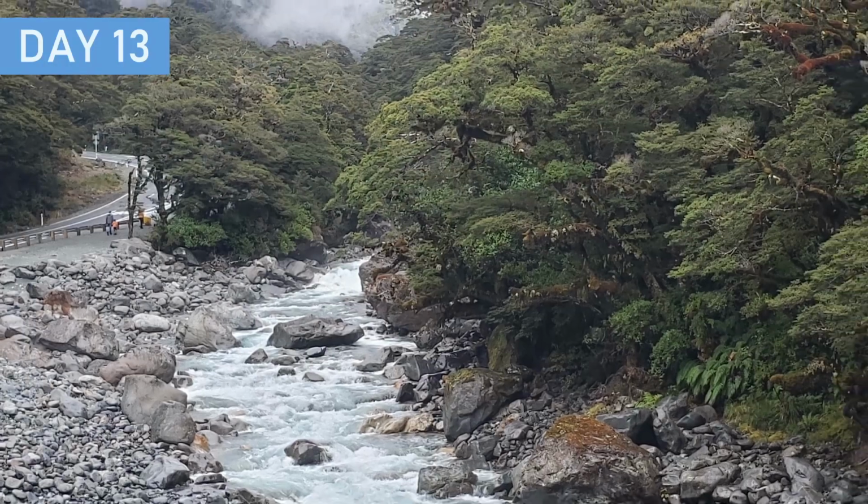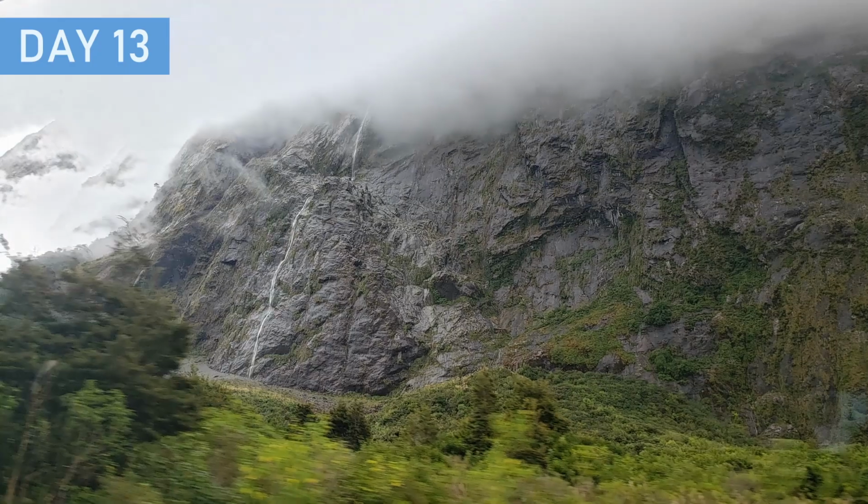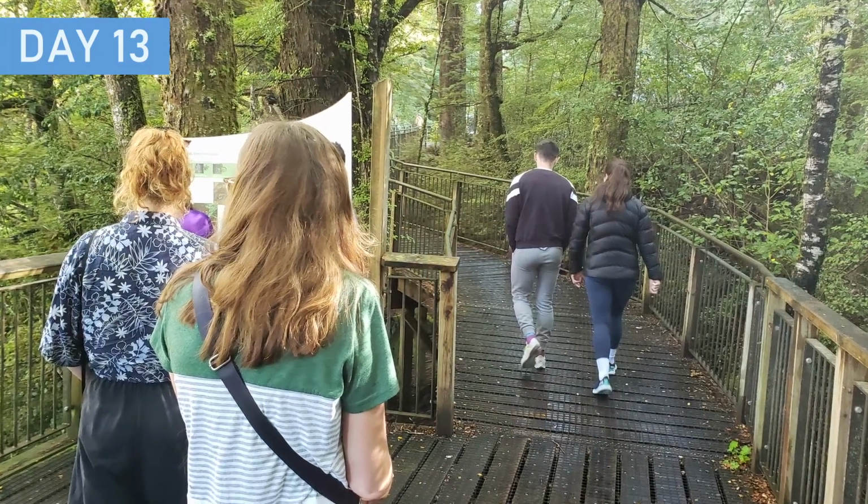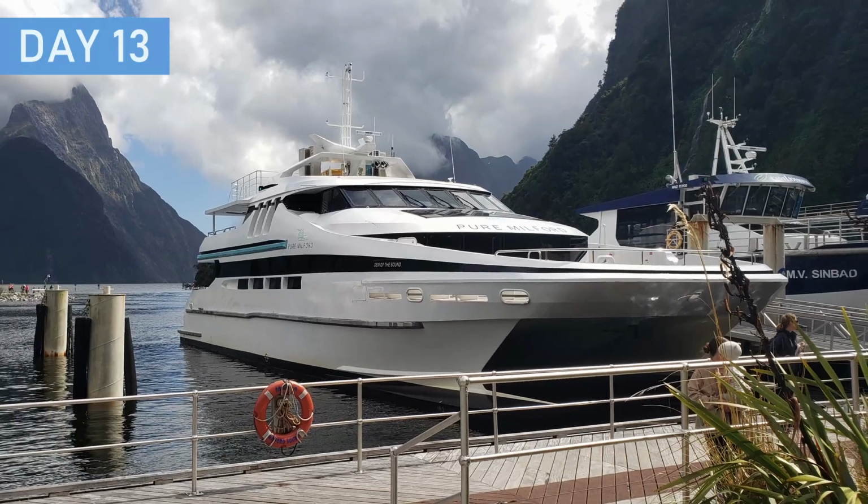The driver acted as a guide and pointed out various points of interest along the way and gave some fun facts. Our first stop was in Te Anau, which was really just a 30-minute stop for people to use the restroom and stop by any stores in case they needed anything for the trip. From there we had multiple 10 to 15-minute stops on our way to the Milford Sound, arriving by 12:30, and at 1 our cruise started.